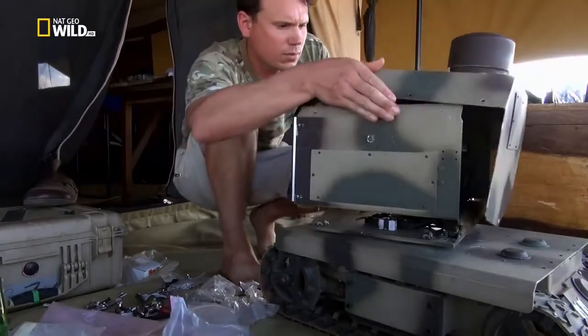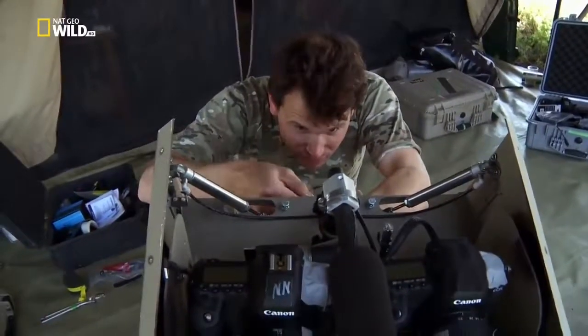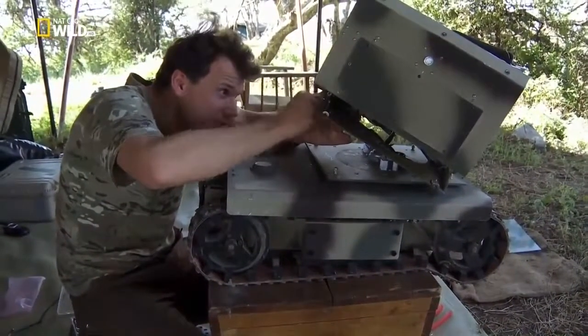Any of this gear, when you get this wish list, if someone says you can have anything, it's like, wow, you know, I'd like that, and I'd like that, and I'd like that. And all of a sudden, it becomes so complicated that it's just like a house of cards. You know, like, what's going to fail?